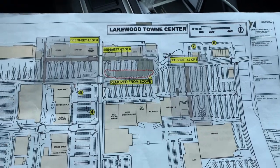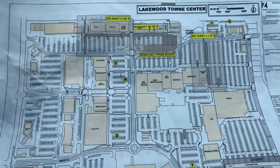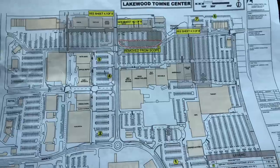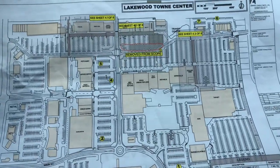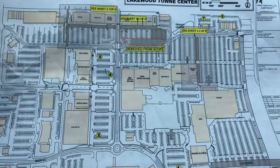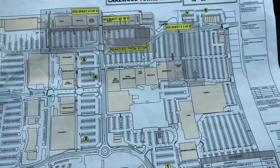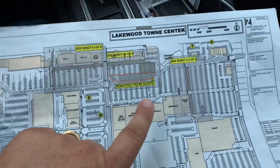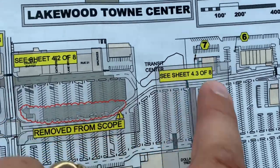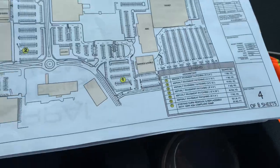Okay, this is the final Docket video for Lakewood Town Center. This is meant for our asphalt crew and concrete crews to review and go out and do this work. At the end of this video, the last minute or so is going to show the concrete work, which is up here at number 7. Okay, number 7. This is on sheet number 4.